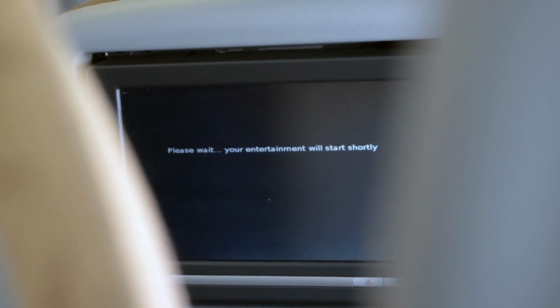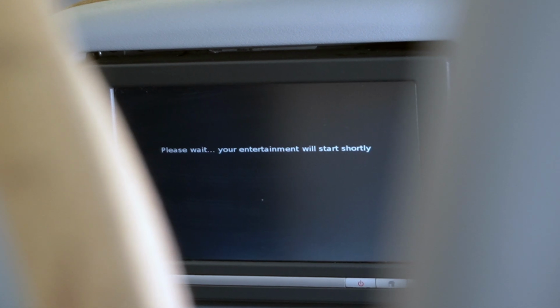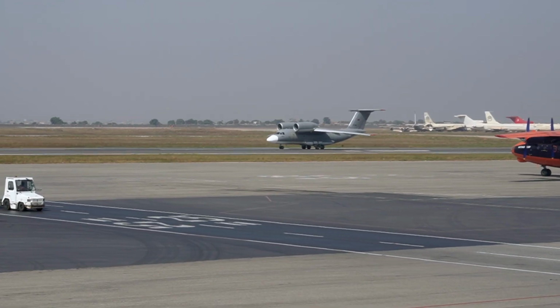So let's enjoy this flight and let's make the best of it. Interestingly, also on this flight the in-flight entertainment wasn't working. We then made our way to the runway for another on-time departure.